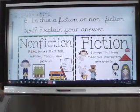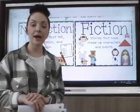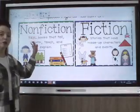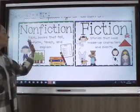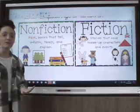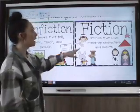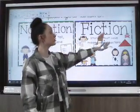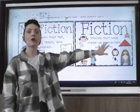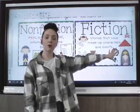Okay, question 6 then says, is this a fiction or a non-fiction text? Explain your answer. So for this one, I'm just quickly going to go over what non-fiction and fiction mean, and that will help you to answer it. So non-fiction then are real. It's about real books that inform, teach and explain. So a maths book or a science book would be non-fiction. They're not made up. Fiction then are stories that have made up characters and events. So most storybooks, for example, Harry Potter would be fiction. It's made up. It's not real.